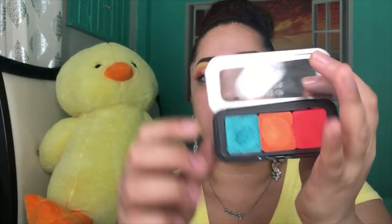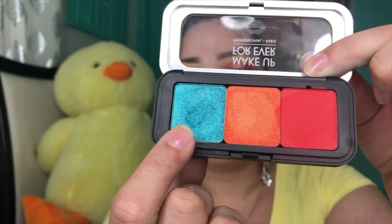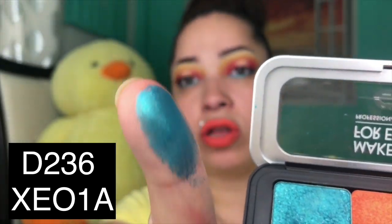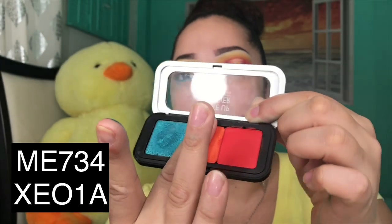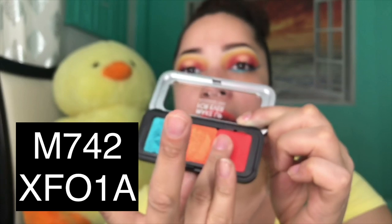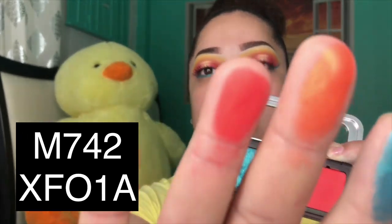I went to Sephora and I bought this free palette where you could collect your own shadows and put them in here. So these were the three shadows that I bought. This kind of ocean, gorgeous pigmented blue. I mean, literally, I'm just passing lightly on it. This pigmented sheen orange and then this kind of red orange.